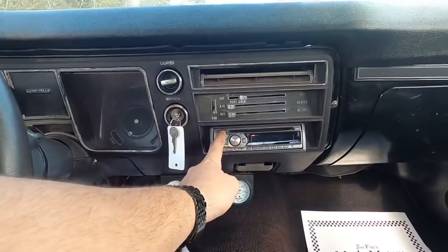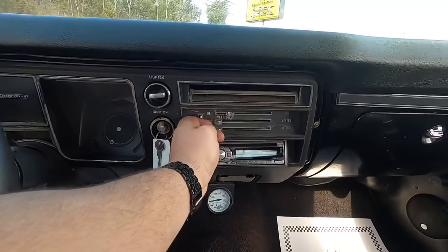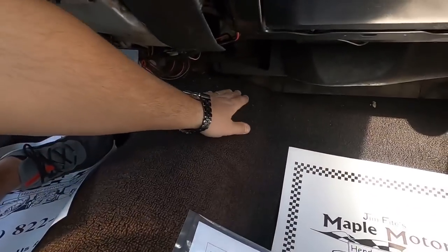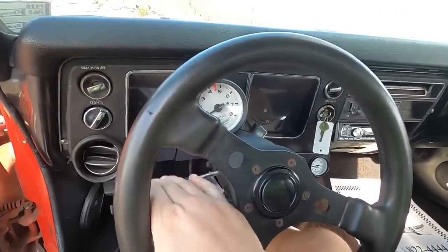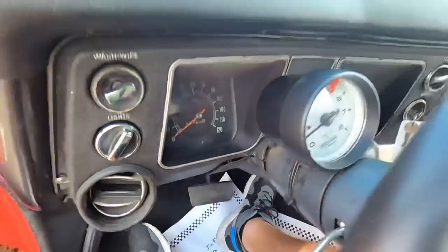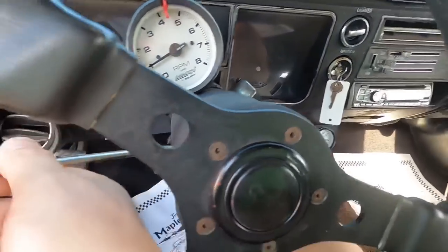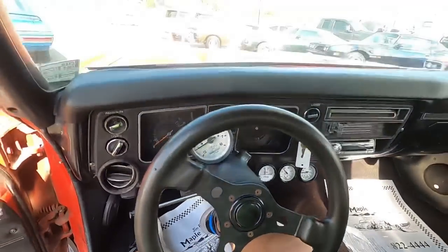I'm gonna try the radio one more time. Nothing. Blower motor has nothing. Okay, horn, not hooked up. Turn signals, both sides. Switch is a little faulty there, I guess. There it goes. Let's hit the road, see how she runs and drives.